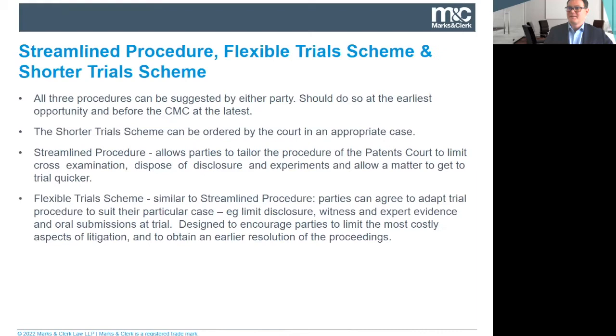And that enables you to try and get the best available expert who's around. So in the High Court, as well as this commitment to try and get trials on 12 months from issue, there are also a number of innovations that are happening. So we've got the streamlined procedure, the flexible trial scheme, and the shorter trial scheme. Essentially, these are all a smorgasbord menu to enable parties to try and focus on the aspects of a trial that are required to do with the determination and deal with the matter, and try and cut out, for example, disclosure if it's not required, just to try and shorten the timeline to trial, because that will not only give a quicker decision, but it will substantially reduce costs.